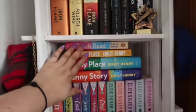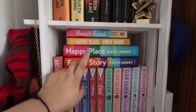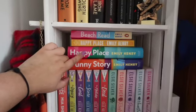And then up here we have my Emily Henry books, my favourite Emily Henry books. So we've got Funny Story, Happy Place. We've got two of them. We've got the American cover and we've got the UK hardback.